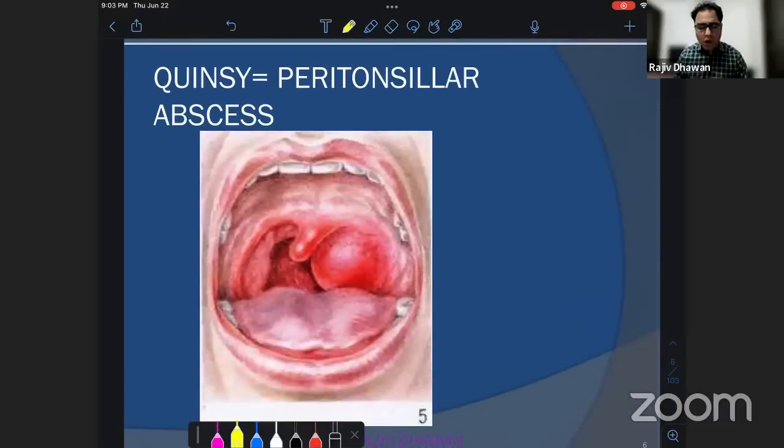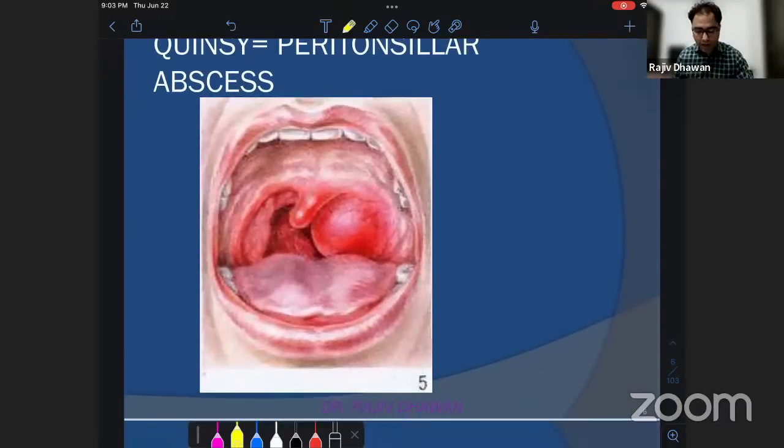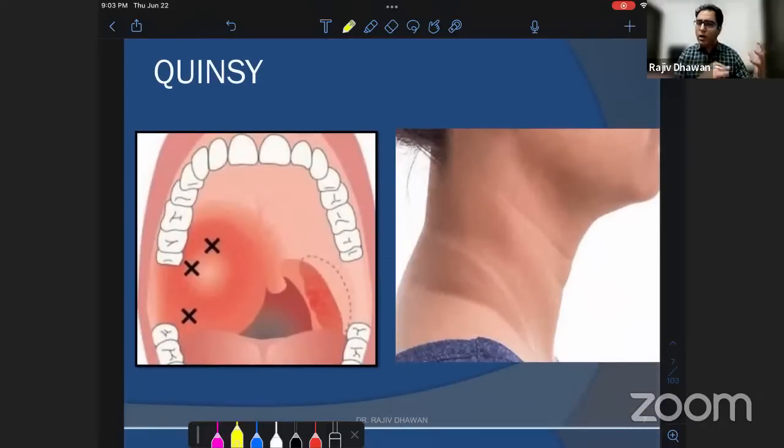Now, my dear friends, always remember that in Quinsy, there is no outer neck swelling. The only dominant features are the plummy voice and trismus. And why does trismus happen? The trismus in Quinsy is due to spasm of the medial pterygoid muscle. I repeat, trismus in Quinsy is due to spasm of the medial pterygoid muscle, and the neck is absolutely normal. There's no mention of any dominant neck swelling. Okay, fine, there may be a small lymph node here and there, but that's not a neck swelling which the patient would really come to your clinic with.